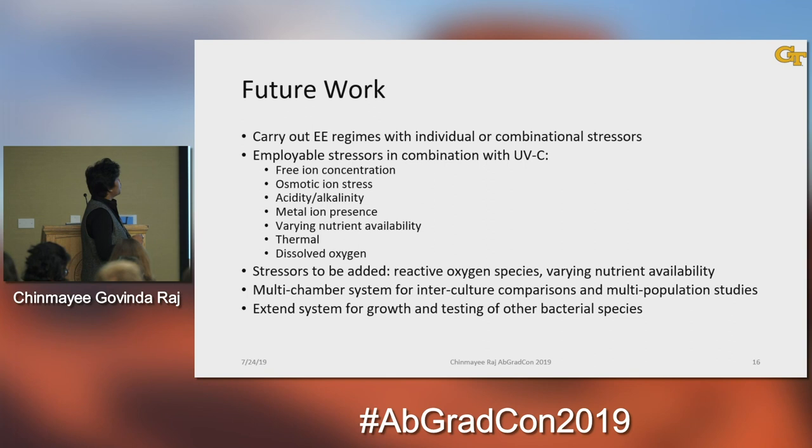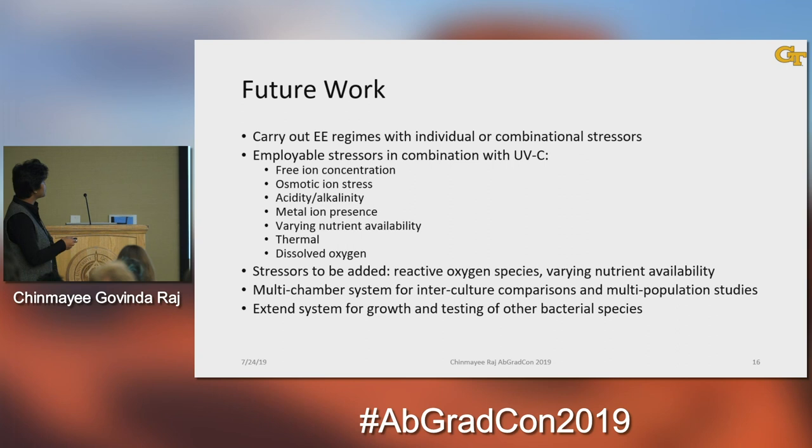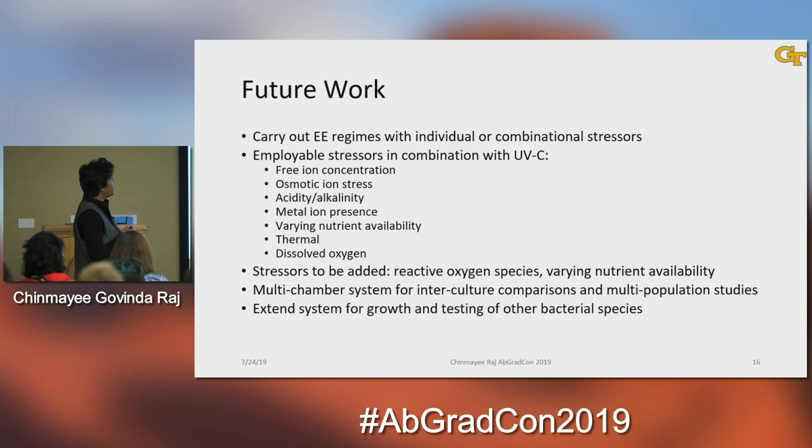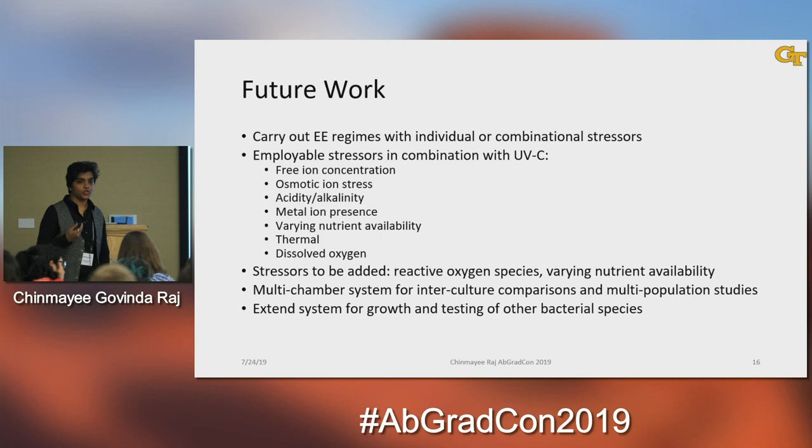For future work, this device is intended to carry out the EE regimes that I just mentioned with individual or combinational stressors. Employable stressors, with those sensors, can be free ion concentration, osmotic ion stress, acidity, metal ion presence, varying nutrient availability like oxygen, thermal stressors, dissolved oxygen again, and more stressors can be added. That means more sensors. There is no such thing as too many sensors in a system. So reactive oxygen species can be included, and varying nutrient availability can be added to the system.